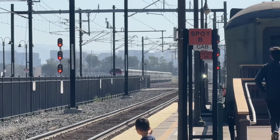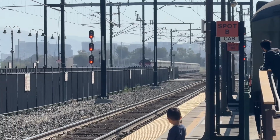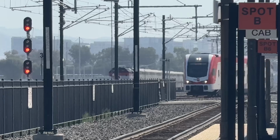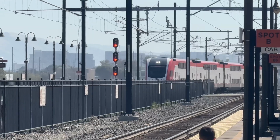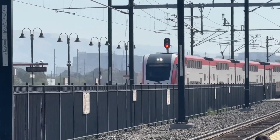Attention, train number 619, area code of San Diego, train is now approaching. Yep, also known as the Rey Mysterio. That's also a Stadler EMU coming in. Yeah, he's already diverting track because he was on the southbound track.